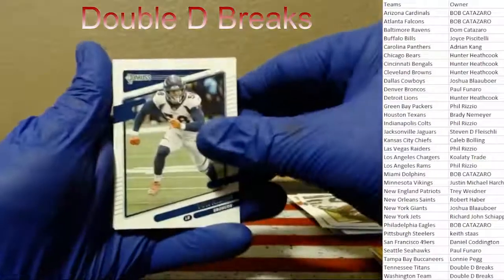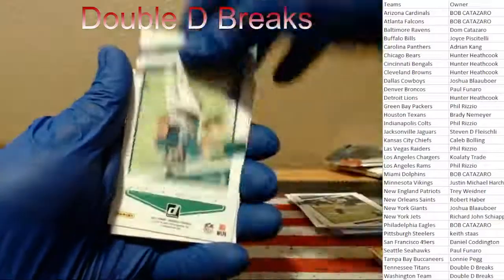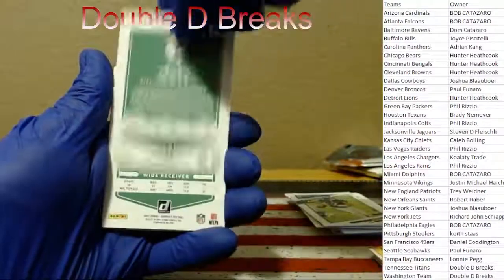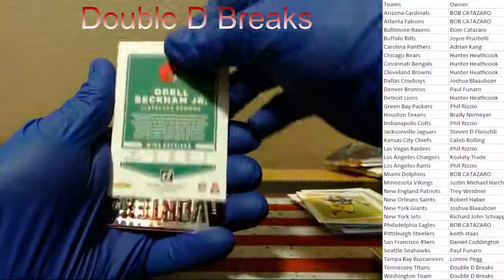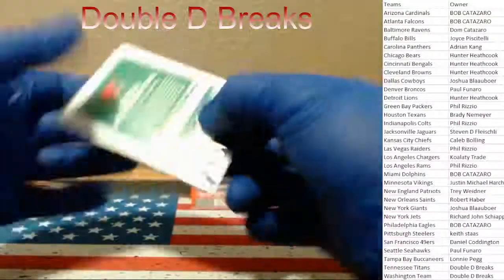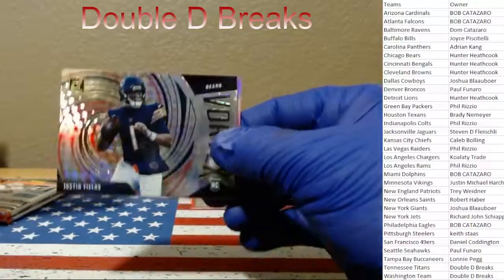All right, Von Miller, Jalen Hurts, got T.J. Watt, OBJ. Behind OBJ, we got what's this? A Vortex? Got a Vortex. There we go, Justin Fields Vortex.